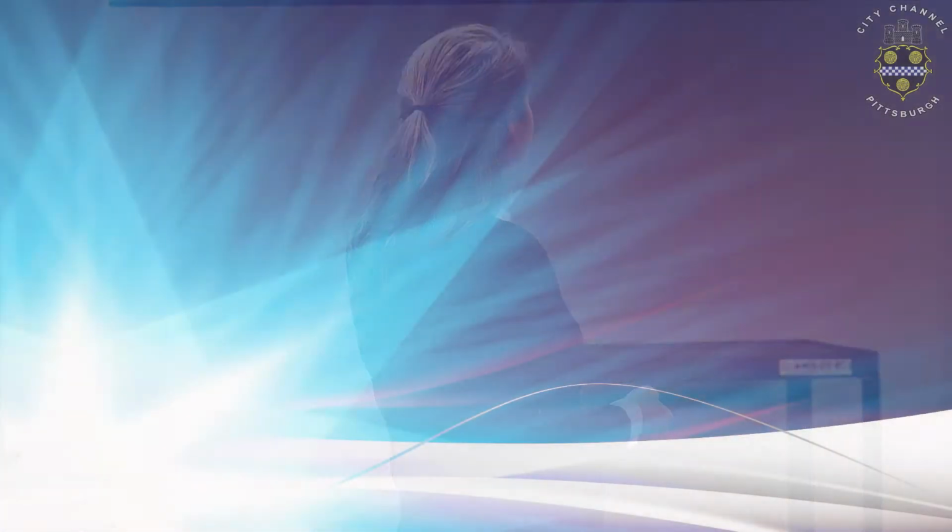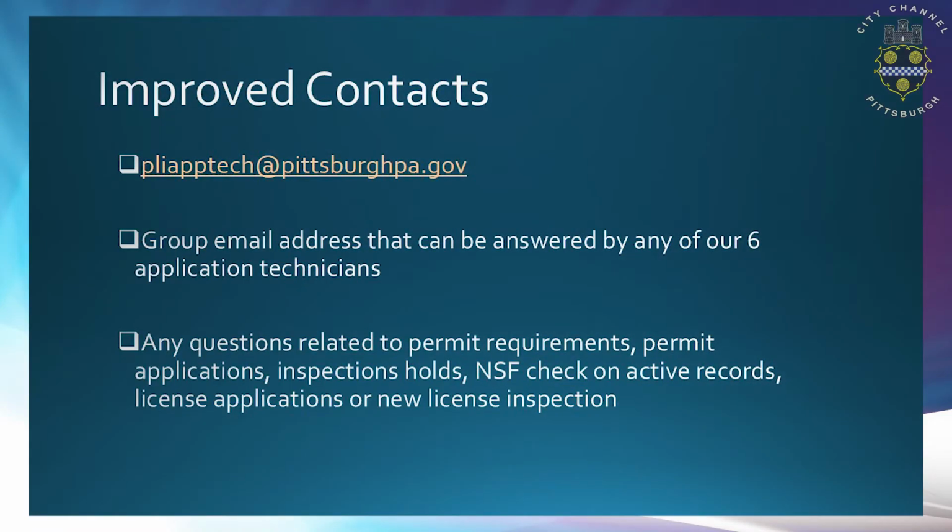So the first one is PLI App Tech at pittsburghpa.gov, and that's PLIAPPTECH. And this goes to 6 of our application technicians. These are the folks that take the permits. They know what kind of stuff you need to submit your permit. So any of those kinds of questions, we would ask that you send it to this email address, and they are pretty quick on it. As soon as they have some downtime, they're checking that email address.